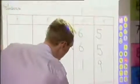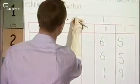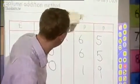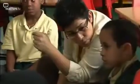Fourteen. So the 4 goes here. I can't carry the 1 onto here because my point goes over to here. So it's another pound. 1 plus 0 plus 0 plus 0. My bill is £1.49. Okay? It's really important that you carry the number if it goes higher than 10 into the next column. And it's really easy to add up that way, our receipt.